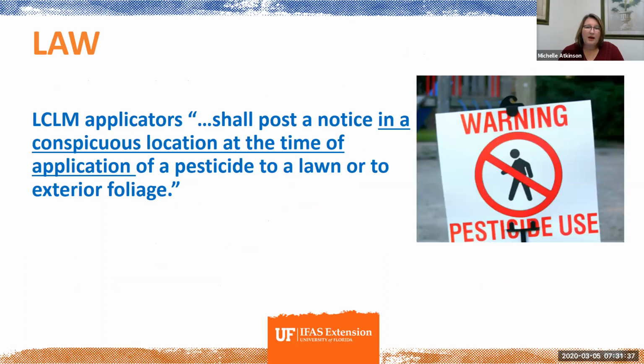So when you make an application of a pesticide, you have to, by law, put up a sign. These signs have some rules about them. So one is it has to be in a conspicuous location. What is a conspicuous location? Well, someplace where you can see it, not behind the bushes, not behind, you know, the back of the house, but right up front in a conspicuous location. This is so folks keep their pets and children out of these areas.